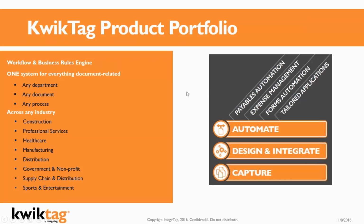So just a little bit about where KwikTag fits in this problem and how we can help take away that paper pain. And that's, again, to think about the capture, integrate, and automate. As you look at some of the areas that we addressed, it's any department and any document, but certainly payables automation, expense management, forms automation. But what we're going to take a look at today is the ability for a 360-degree view in what we call a case, and several of them that Sean's going to demonstrate, that really can apply in any industry. We have many customers in construction and healthcare, manufacturing, supply chain, again, sports and entertainment.